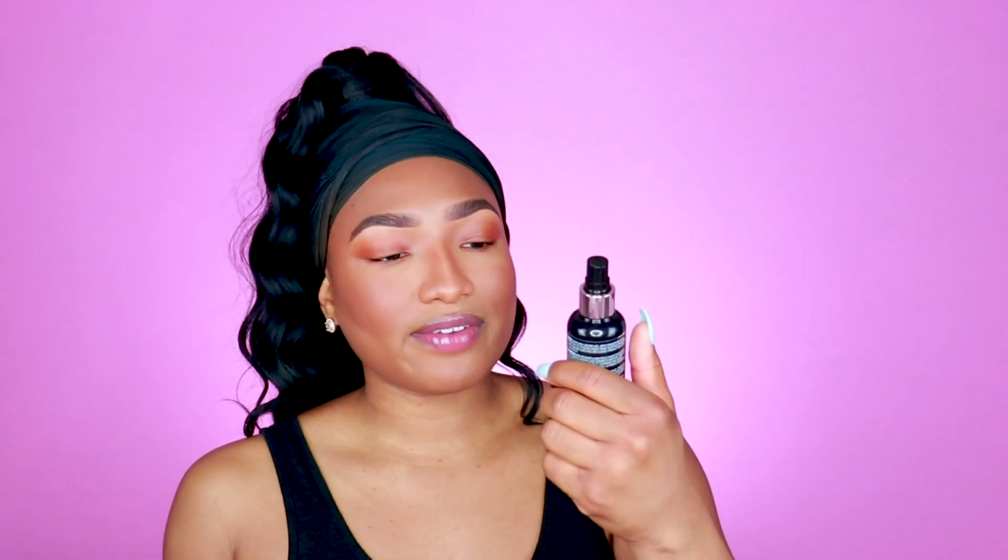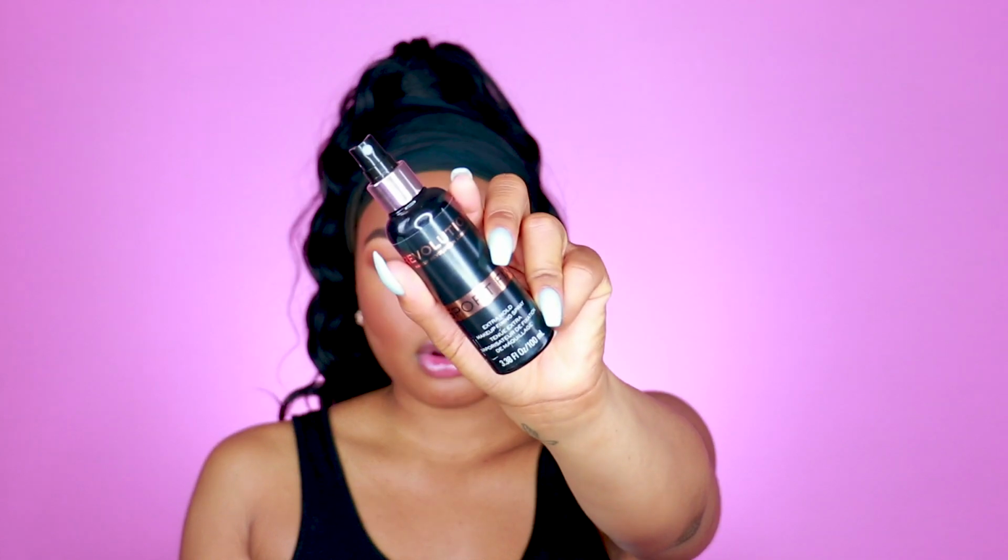So I'm gonna go in really quick and set my face with this Makeup Revolution Sport Fix Extra Holding Makeup Setting Spray.